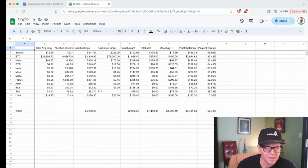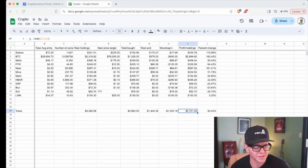I should probably explain these, by the way. I have my average entry on the left, and I just updated those all today, so they're accurate. Then the number of coins I owned, I had to update all those. And then my total holdings right now. So this is how much is in my 8-bag portfolio, but that doesn't include profit. If you look at the profit plus holding here, which I've highlighted, this is the actual number.